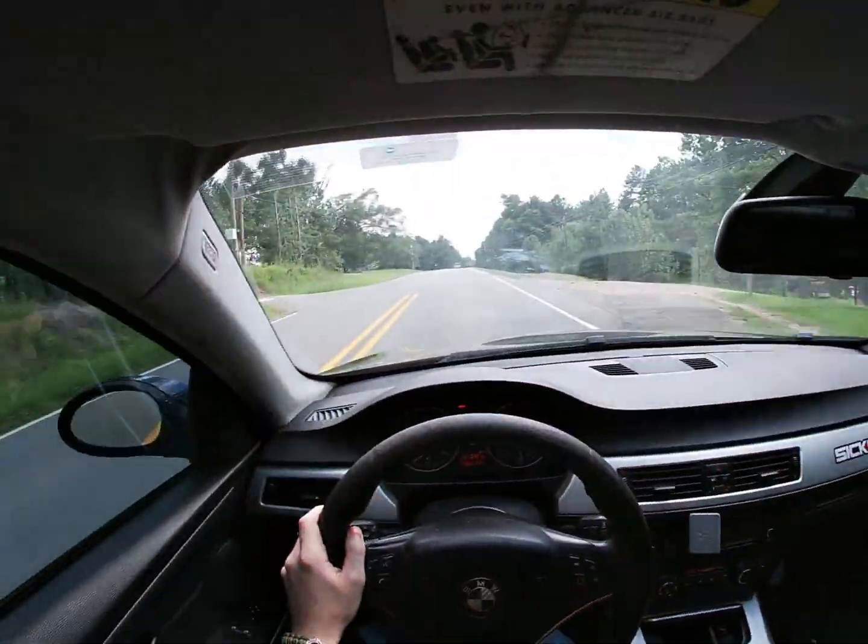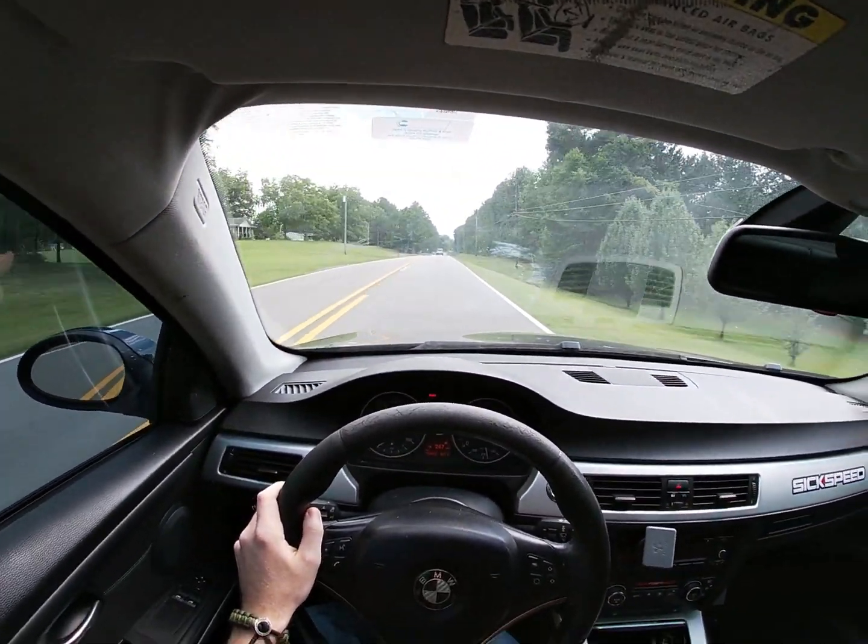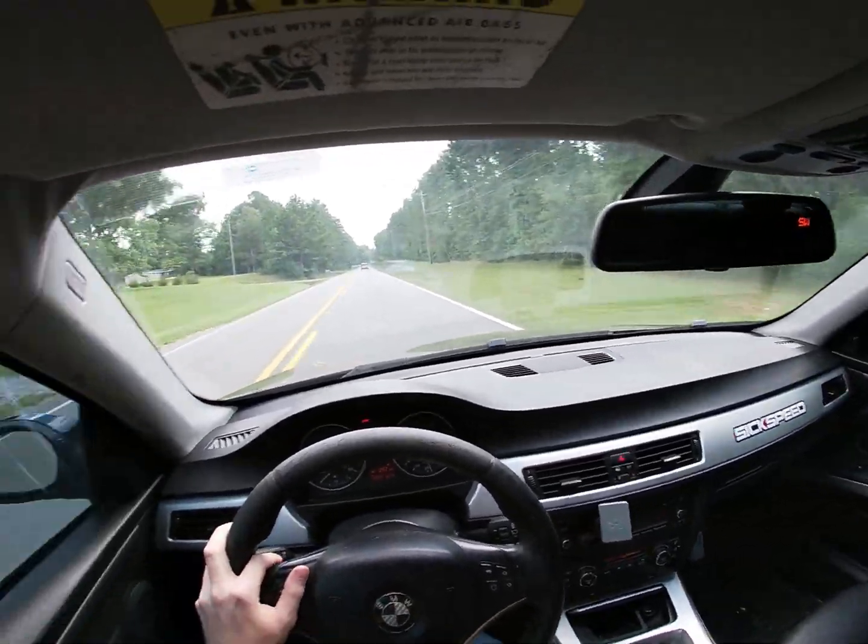See? Pretty linear power band. I didn't even get near the top of it at all.